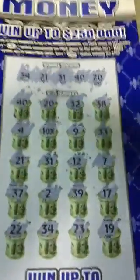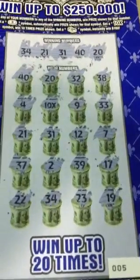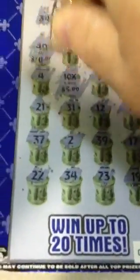I bet you this is going to be a scunion. I bet that's a 10 times 5, and I bet there's 10 under those. I hadn't looked at how it breaks down, but I bet that's what it is. I hope. Let's see. Oh, yeah. Oh, yeah. Oh, yeah.